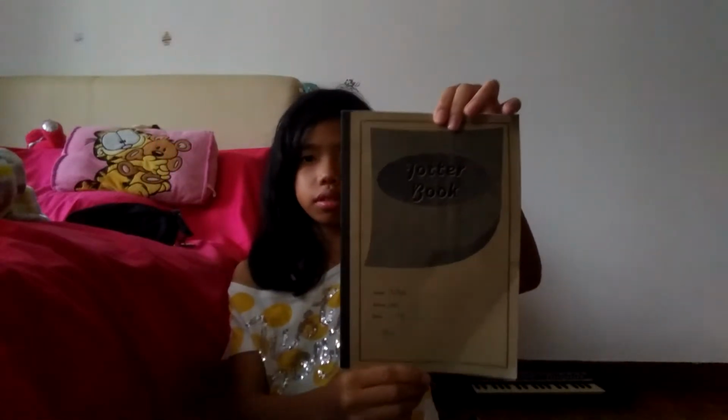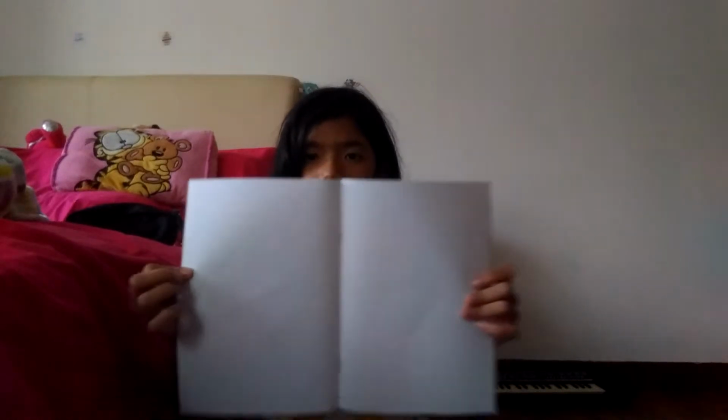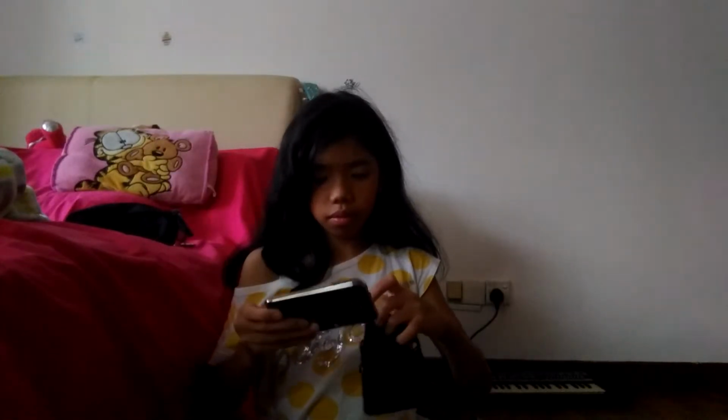Math file. This is like another math file to put in all your math homework only. A math journal. And a math bank book. These are two different ones. This one has ruled paper. I'll give you a plain one. You can see the lines. This one is a smaller book and doesn't have lines. Calculator. A dictionary. This was a very old dictionary, but it still can be used. And my first aid bag, which is super tiny.